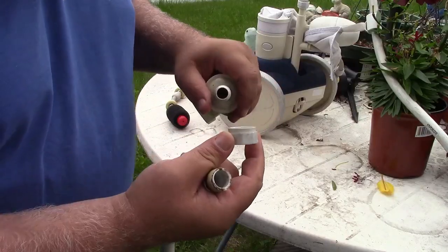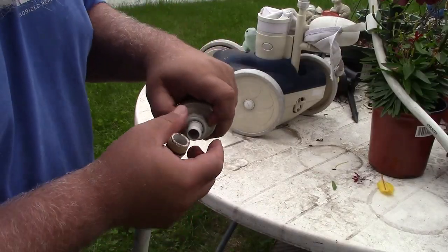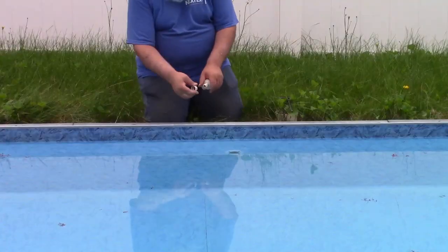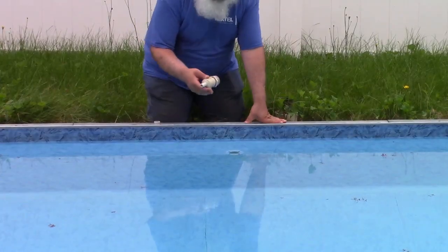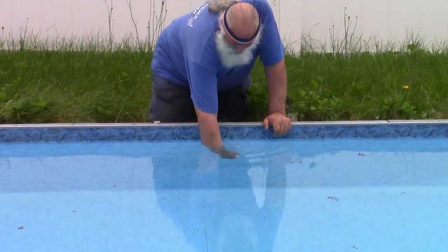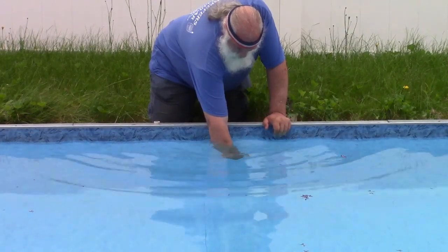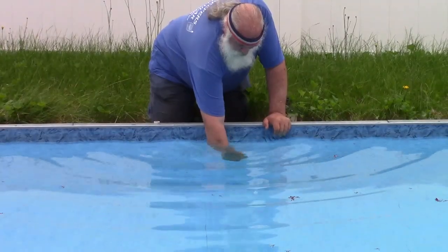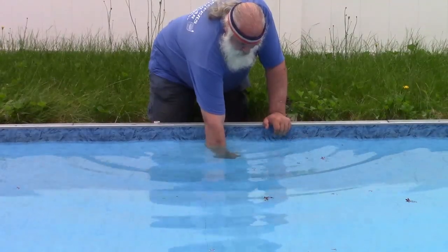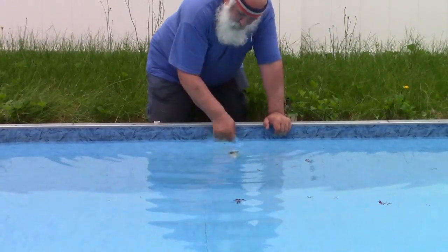Don't lose this nut. And remember which way it goes. It ain't going to go that way. So you'll figure it out. But just remember and keep it where it needs to be. Now we'll go to the pool. So like I said, I'm just being cheap about it. Even though I have the replacement parts, this is not really that difficult. It just goes down in here and just screw it right in. There we go.